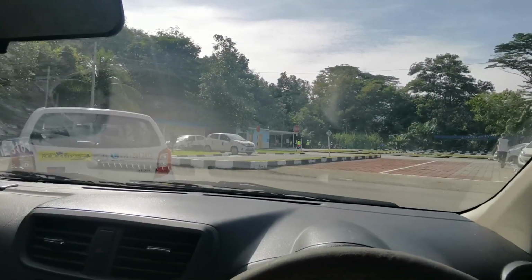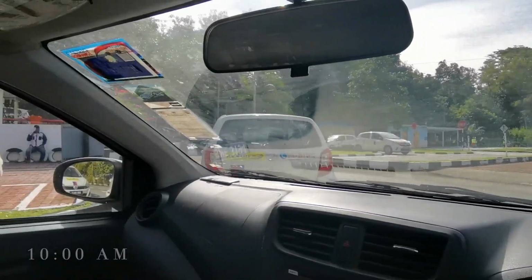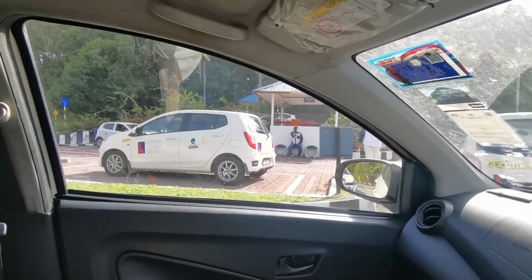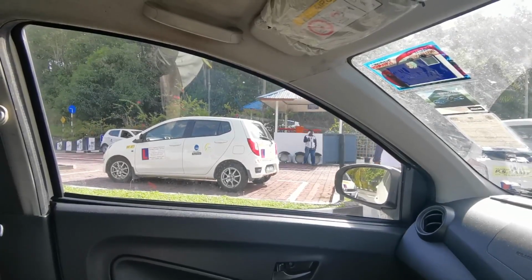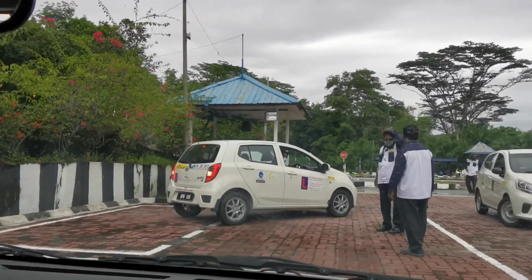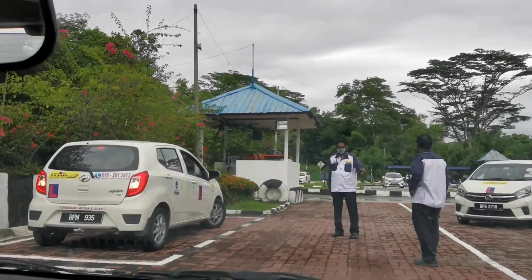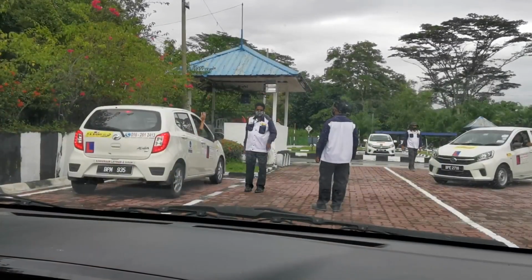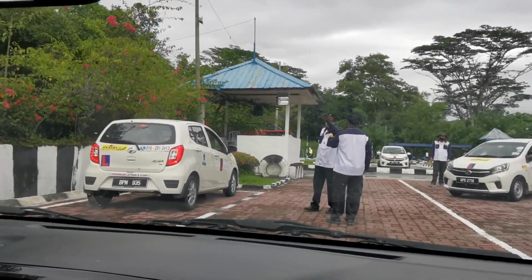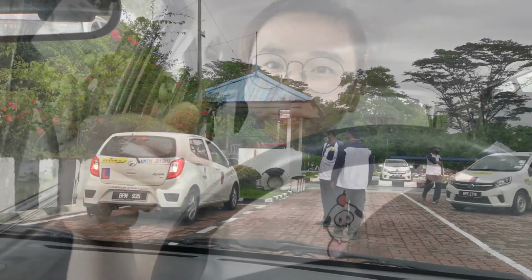Okay, so it's currently at 10 a.m. and now the instructor is teaching me how to do side parking. So there's a box that you need to make sure you're in. Then you need to horn and raise your hand just like what he did. And if the officer says good, then you reverse, then you come out of the box.